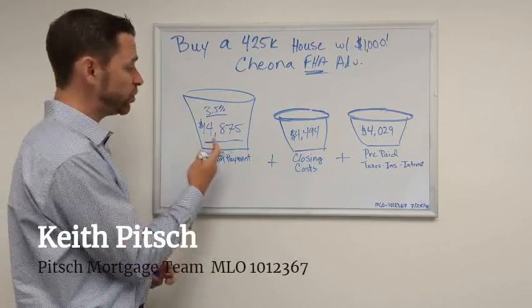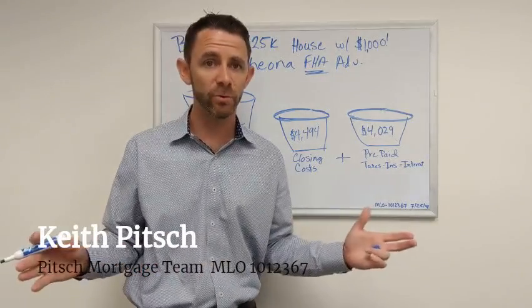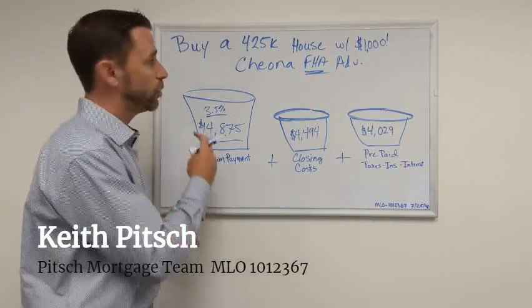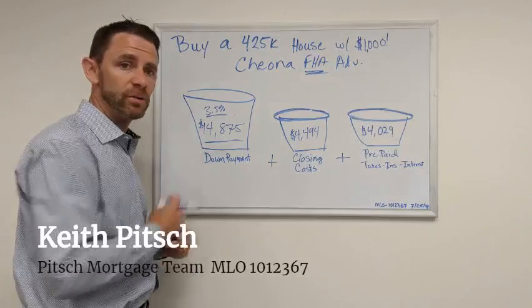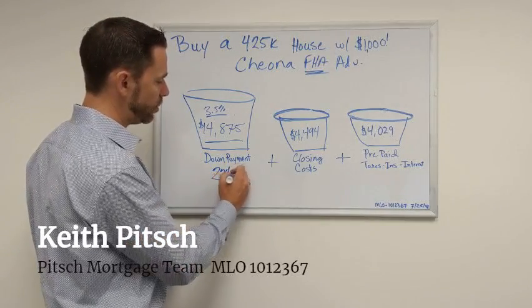So how am I going to solve for this problem and still buy a house because I don't want to pay for rent anymore? I don't want to pay somebody else's mortgage. I want to pay my own mortgage. So the cool part about the Chenoa FHA program is Chenoa gives you this $14,875 in the form of a second mortgage.